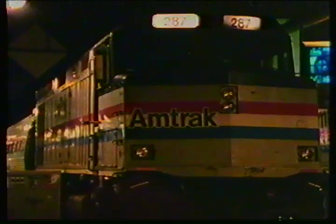Two powerful locomotives and 17 stainless steel cars stand tall on the dimly lit platform, beckoning us to board for a great adventure that only a grand cross-country train can provide. At 3:05, the engineer climbs into the cab of the front locomotive, and the conductor walks the platform one last time to ensure that all passengers and crew are on board.